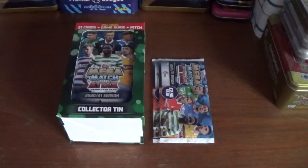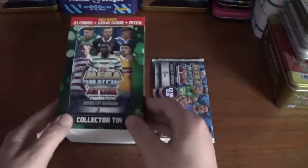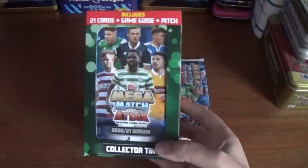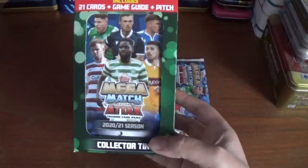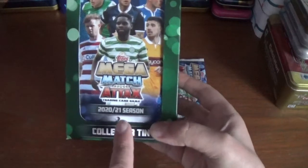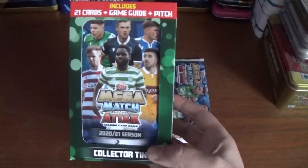Hello again everyone, welcome back to All Things Football and welcome to today's opening and review of what, according to the TOPPS.com website, is the October Tour Bundle. Now in this bundle you get this collector tin, as you see here, for the brand new 2020/21 season TOPPS Mega Match Attax for the SPFL, the Scottish Premier League, of course.